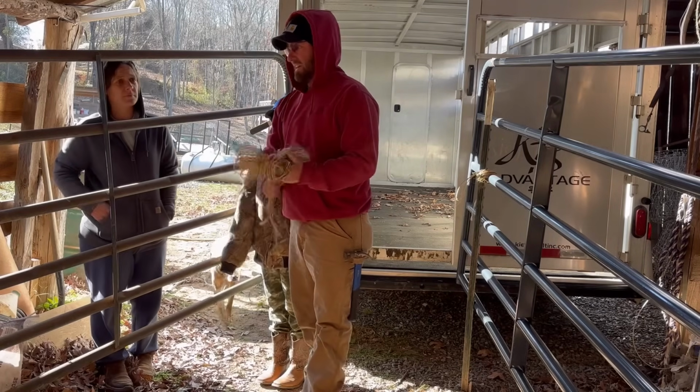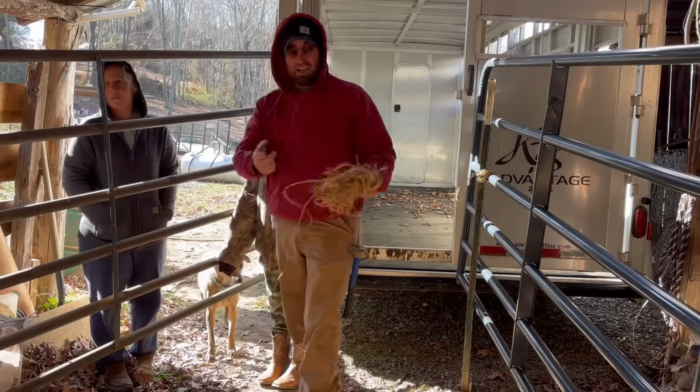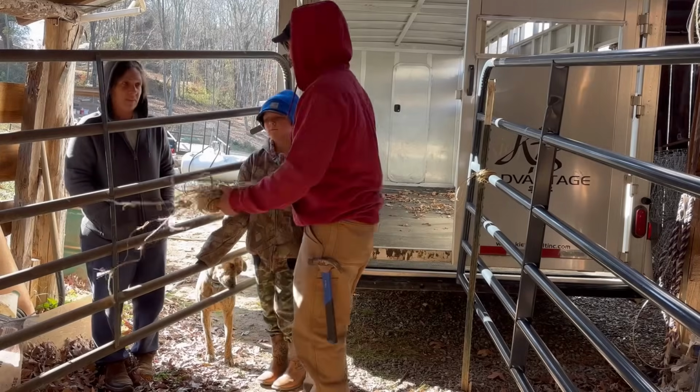Well, luckily, we have the bent up gate that the bull tore down, and I hadn't ever put up the new gate. So it worked out. All right, y'all.